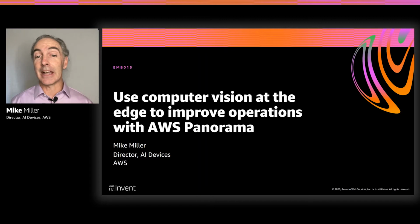With that, I'd like to thank you for joining me as I introduce AWS Panorama and how companies can use computer vision at the edge to improve operations.